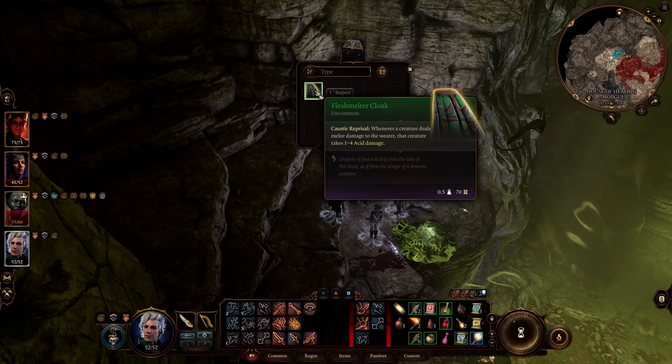Ooh, flesh melt your cloak. Whenever a creature deals melee damage to the wearer, that creature takes 1-4 acid damage.